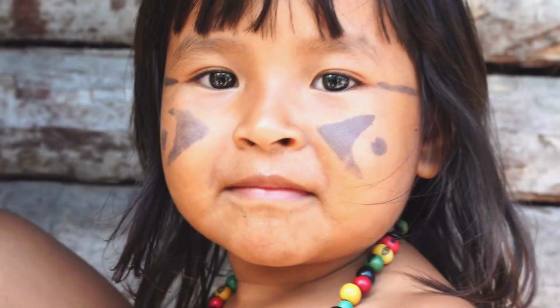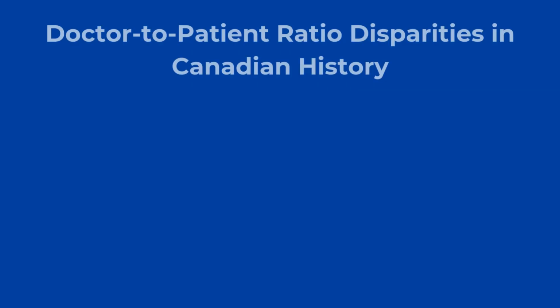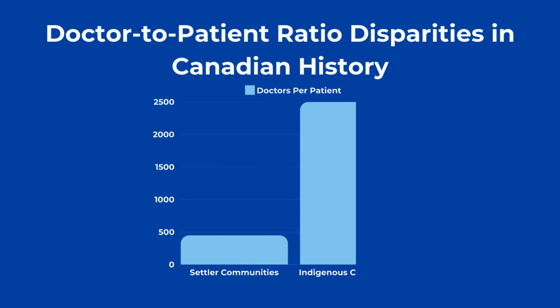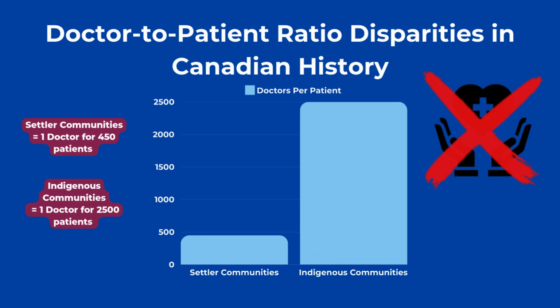Historically, indigenous communities in Canada faced severe healthcare disparities. This is clearly seen in the doctor to patient ratio, where settler communities had approximately one doctor for every 450 people, while in indigenous communities, the ratio was one doctor for every 2,500 people, a stark reminder of the healthcare neglect that indigenous populations suffered due to colonial practices.